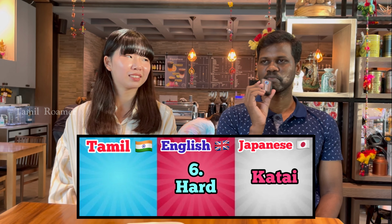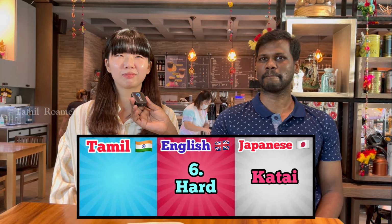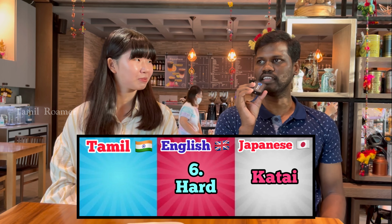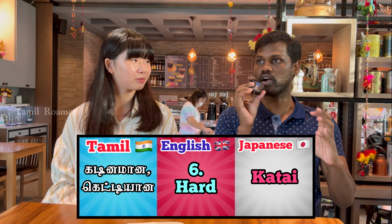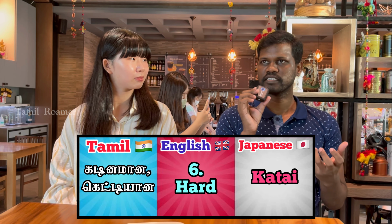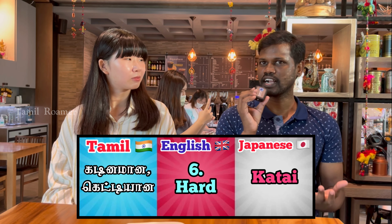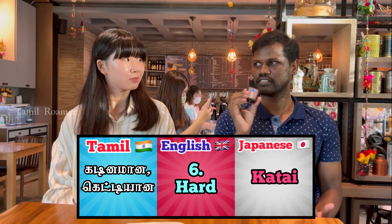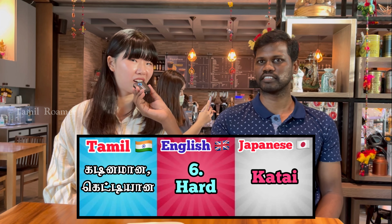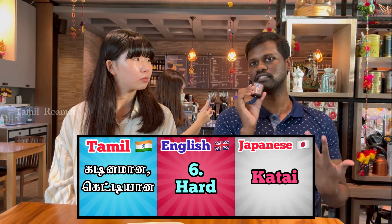Okay, so can you tell me a Japanese word? Katai. What does it mean? Can you give me a clue? In Tamil, we use kattai to talk about hard wood, and also to talk about something very hard, something very tight. So it means something difficult, hard. Is it correct? Yes, exactly. Katai means hard. In Tamil, kattai, kettiyana means hard.